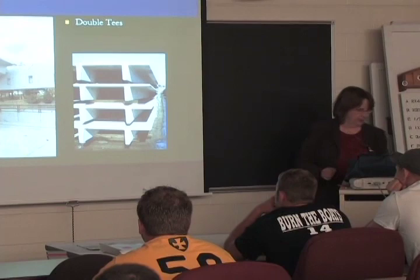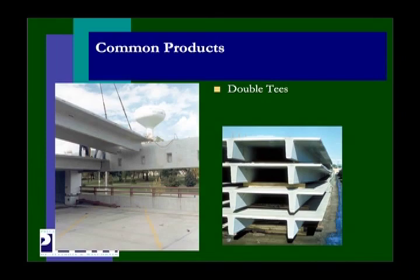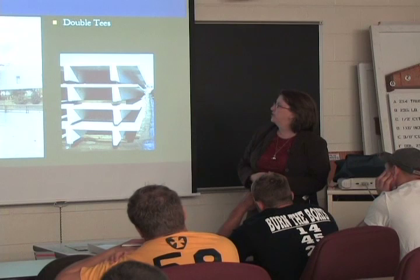Here's this. Double T's are the other floor product you're going to see. If you've ever been in a precast parking deck before, you're sure to have seen double T's. Anybody know why they might be called double T's? They look like two T's. It's not too early in the morning for you guys. They look like two T's right next to each other.